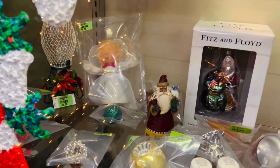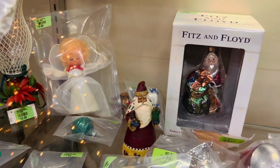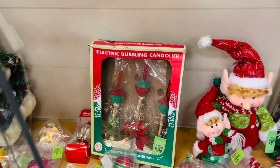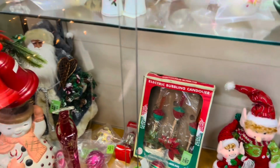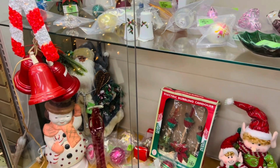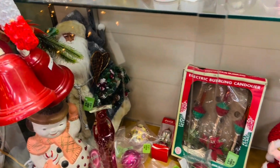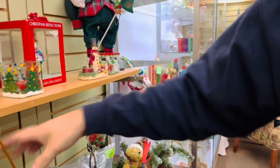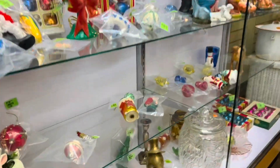I don't know if we'll be able to do anything in here. Let's see here. What's down there? Oh, look at that, the bubble lights on the candlestick. Ooh, look at the angel or Mary. Is that Mary? I don't know what that is. What am I looking at? That's cute. Oh my gosh. Do you see him for $50? Oh my gosh.